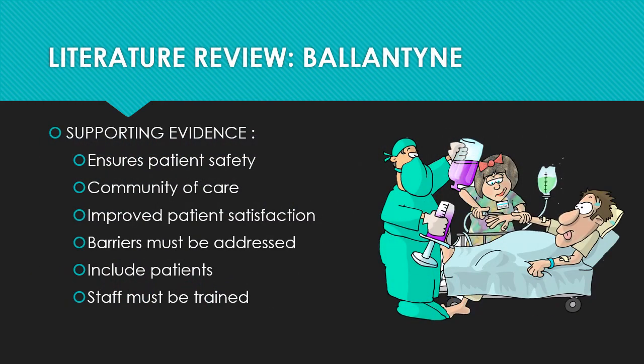There are many theories and studies that support the practice of bedside report. Some studies show that bedside shift report is an integral part of providing safe, effective patient care. In an article written by Helen Ballantyne, a staff nurse from England, she stated proper shift report can ensure patient safety, continuity of care, and can improve the overall patient satisfaction scores. It is important that nurses are aware and address barriers that prevent adequate shift report at the bedside.